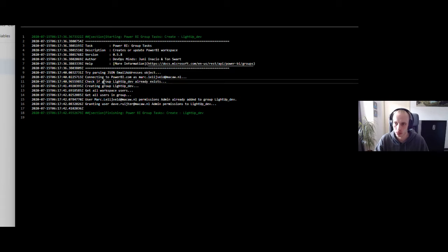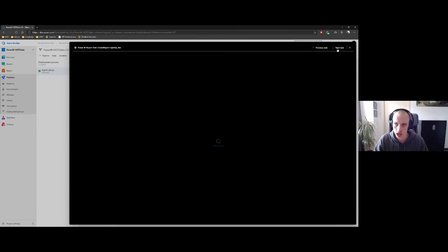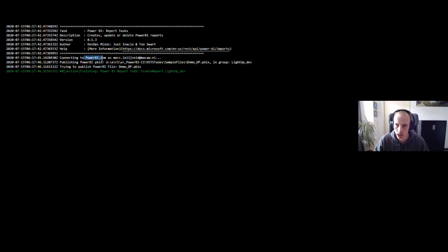We check if the Power BI workspace already exists. If not, we create it. We assign the corresponding users as you configured. In this case, we add my user as an admin, and we're also granting my colleague Dave access with admin privileges to this workspace. The next task that we want to execute is uploading this Power BI report. So here we connect again with Power BI, and we publish the Power BI report that belongs to this solution. Here we have the demodp.pbix, which belongs to this specific Power BI workspace.